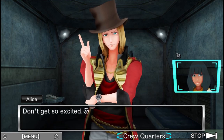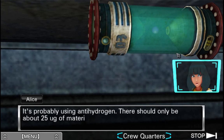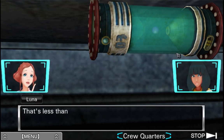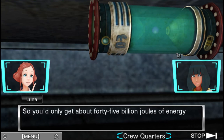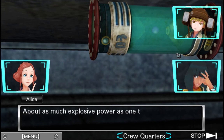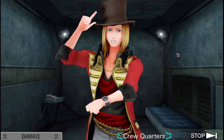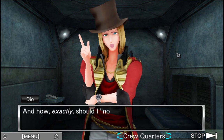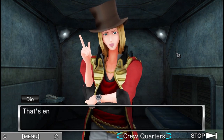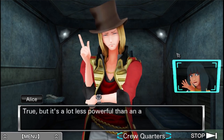Don't get so excited. I think I know what kind of bomb this is. It's probably using antihydrogen. There should only be about 25 micrograms of material in there. That's less than 1,000th of a gram. So you'd only get about 45 billion joules of energy, right? What does that mean? About as much explosive power as 1 ton of TNT. A ton? Yes. Well, approximately. And how exactly should I not worry about that? That's enough to blow up a 10-story building! True. But it's a lot less powerful than an atomic bomb.